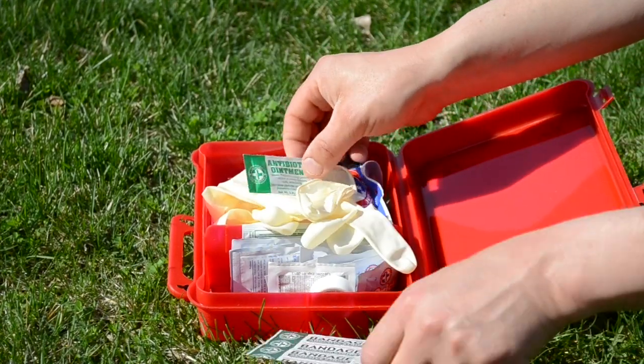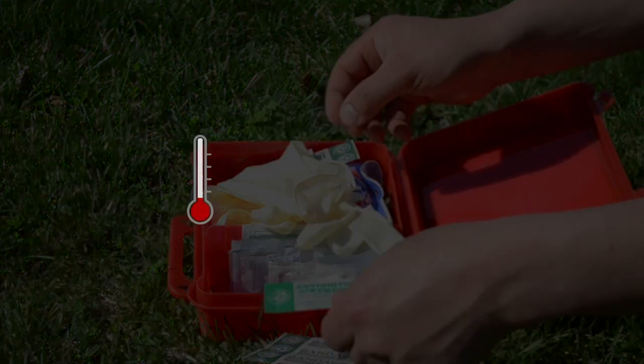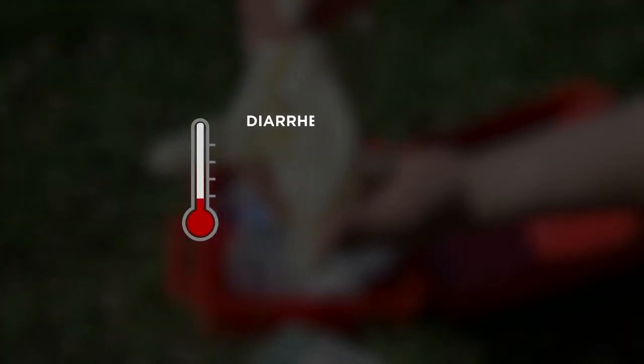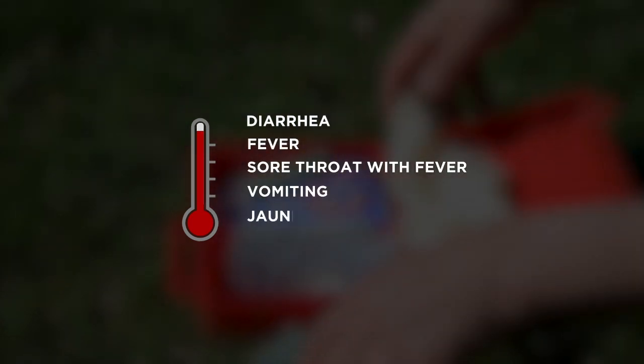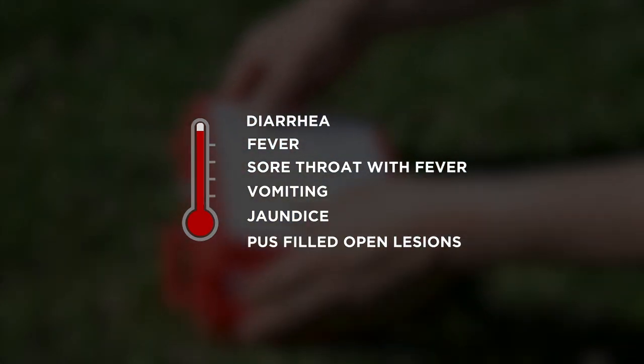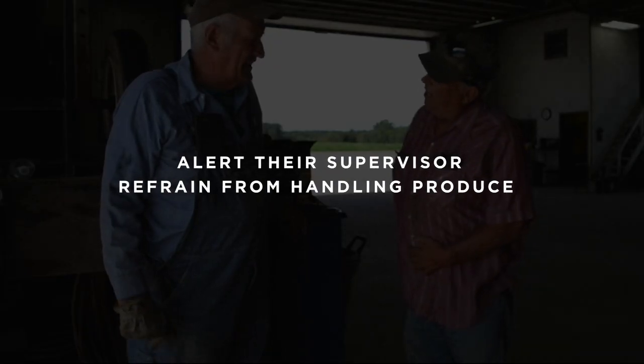As mentioned before, workers should be able to identify symptoms that can be hazards to food safety. These symptoms include diarrhea, fever, sore throat with fever, vomiting, jaundice, and pus-filled open lesions. In cases where farm workers are exhibiting these symptoms, they must alert their supervisors and refrain from handling produce.